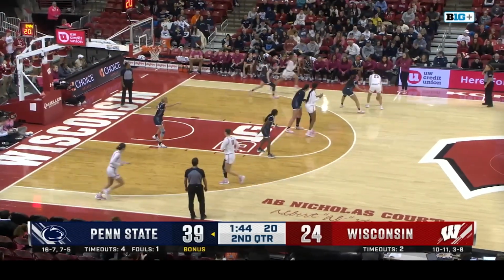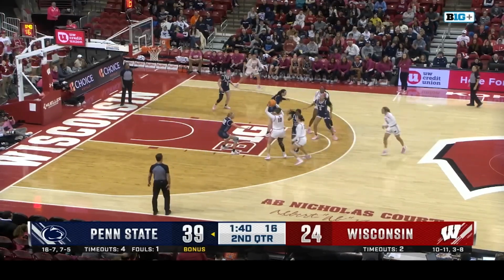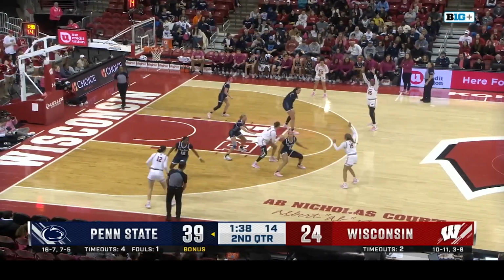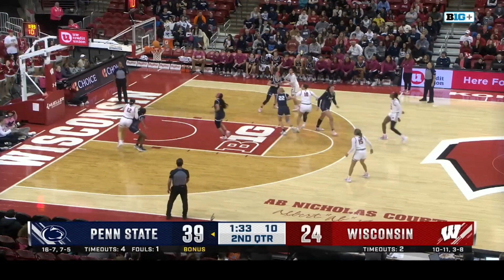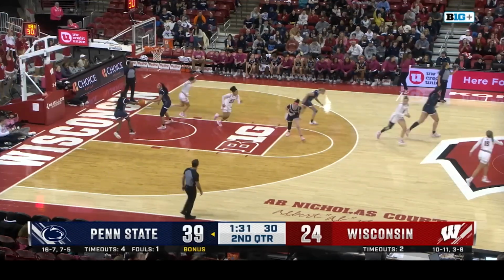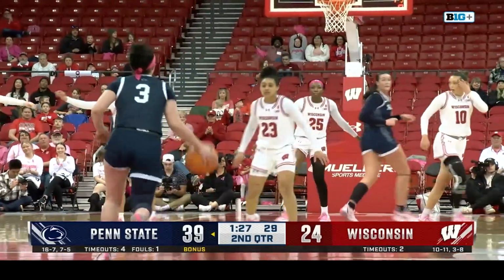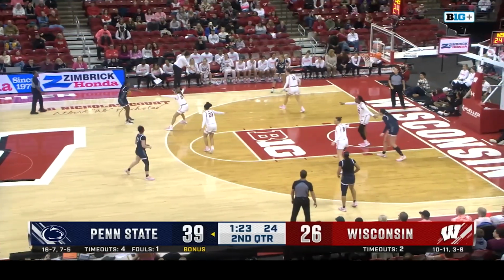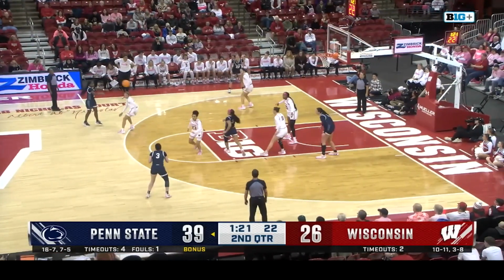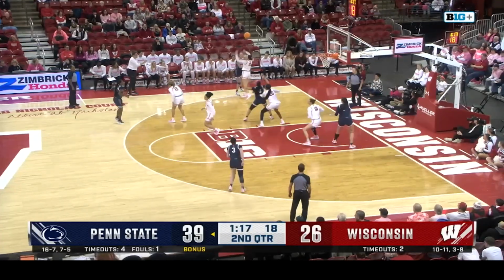Jimenez looking for a play, will hand off to Copeland. Copeland finds Douglas at the high post. Gives it back to Sarah Williams. Thought about the three, now she'll take it. That one rims and ends for Sarah Williams, who is 2 for 2 from downtown today. And that one took all of the area in the rim before eventually falling down.